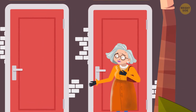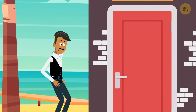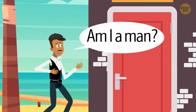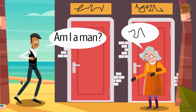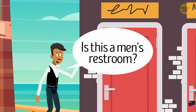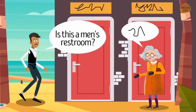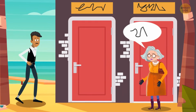It's possible to do this by asking just 2 questions. At first, he should point at himself and ask, "Am I a man?" And remember the response. Whatever the local woman replies, it means a yes. Then, Detective Callum can ask the second question. Is this a men's restroom? Pointing at one of them. If the response is the same word as before, it's a yes. If it's different, then it's a no.